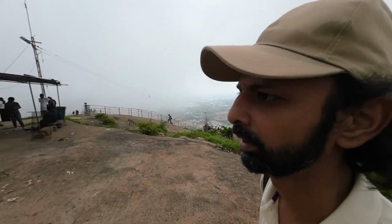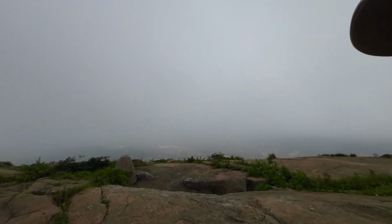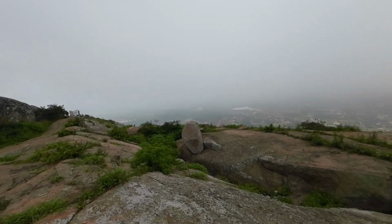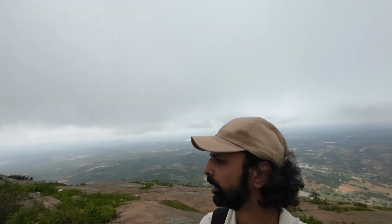So there's a snack stall on top, and there's monkeys absolutely everywhere, and there's two people over there walking around with catapults to chase the monkeys, but the monkeys don't really seem to be bothered by it too much, and they just keep returning. You see, all over the place. Views around me, and somewhere here is supposed to be a suicide point where one of the Hoysala queens came and jumped off because she couldn't bear children.